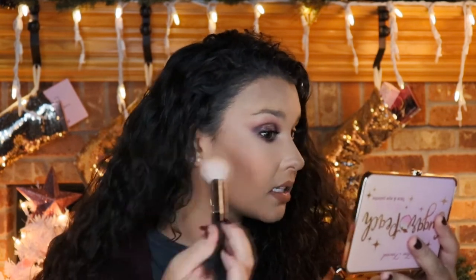Oh, that goes on very nicely. It has sparkles in it, for sure. But ooh, it's very dusty too, so. That's the Sugared Peach. I'm wearing the color Spice Peach. I think it looks really nice. So, another possible giftable option.